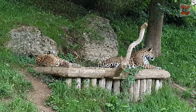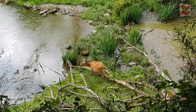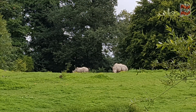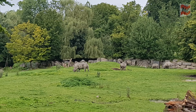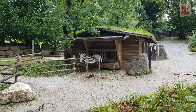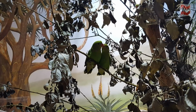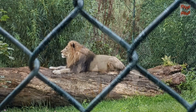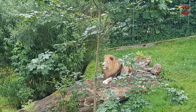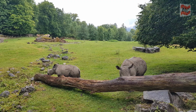Just beautiful, those big wildcats. Yeah, these deer and rhinos, they have rather a lot of space, I would say. Oh, aren't they cute? A mighty lion was sitting there in the rain, just enjoying himself.